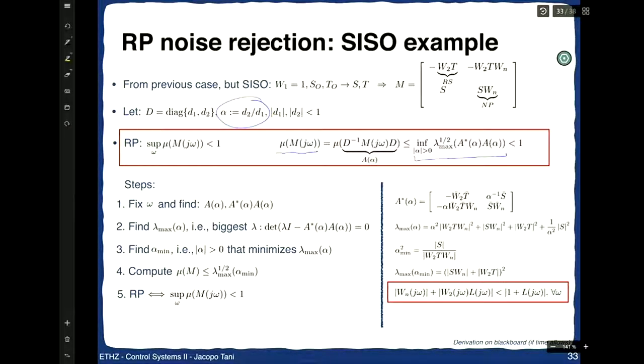So what is this term here? It's the square root of the maximum eigenvalue of A transpose A. Why? That's the definition. This is actually the inf of the sigma of M, right? The sigma of M is equal to the square root of the maximum value of what? Of the M star M. This is the definition of singular value. It's what we've seen a few classes ago.